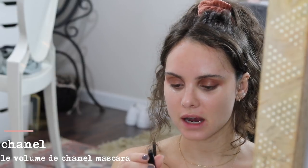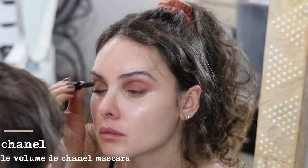To finish off the eyes, I got this little Chanel mascara sample. I have no idea where this is from, but I will try it. It's the Le Volume de Chanel mascara. I'm a little upset I like this so far. Lashes are bad. They're really bad right now, so I don't want to buy that.